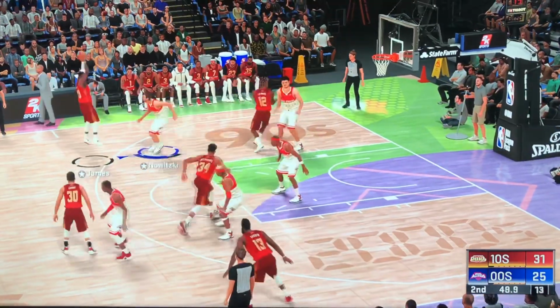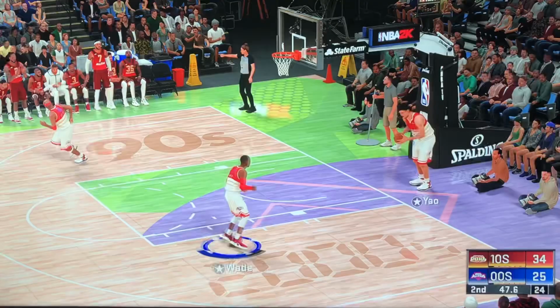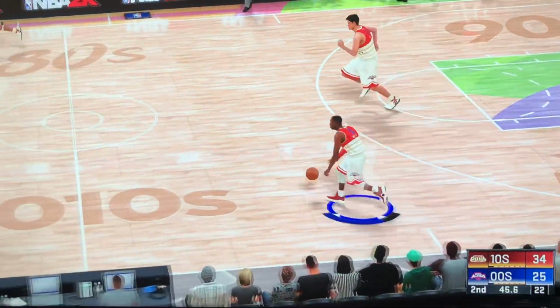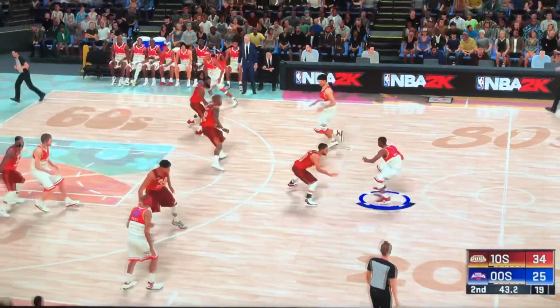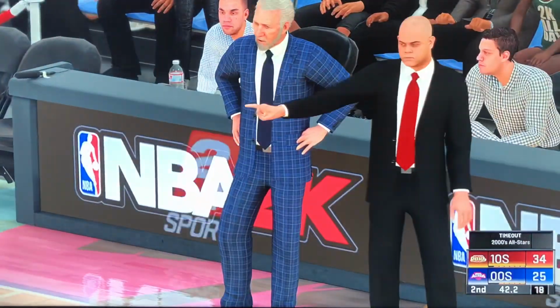Curry looking it over. From deep, LeBron. Good, and Curry gets the assist. Curry's got 4 assists now tonight. He's just punishing the opponents right now in every which way. What a tough matchup. Timeout called, the 2000s.